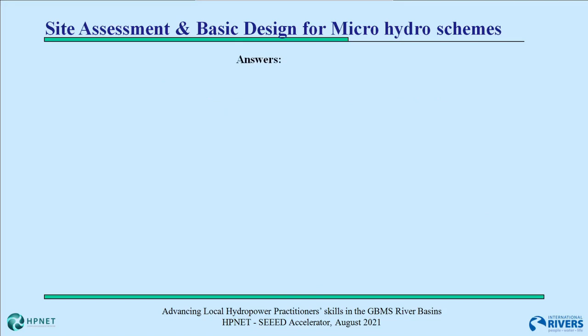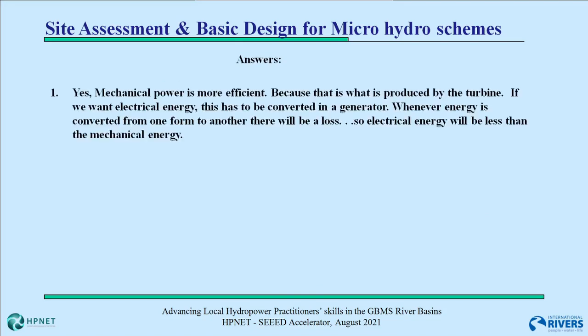Yes, the right answer is mechanical power because that is what is produced by the turbine. If you want electrical energy, this mechanical power has to be converted in a generator. As you all know, whenever energy is converted from one form to another form, there is going to be a loss. So, definitely electrical energy produced will be less than the mechanical energy at the turbine.